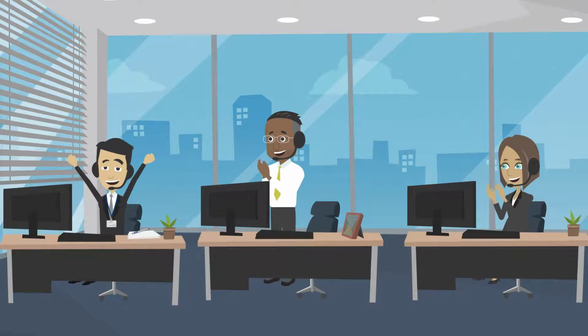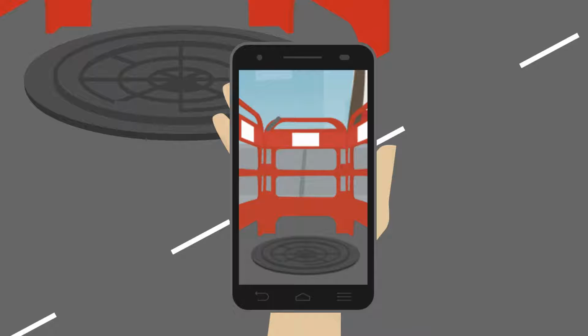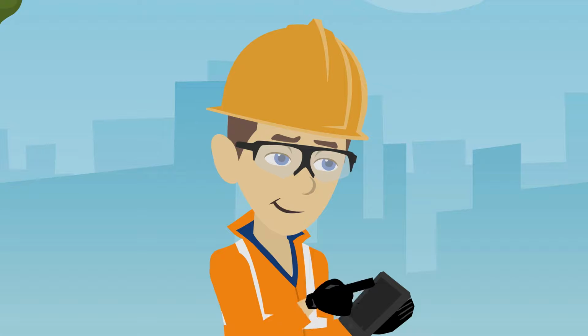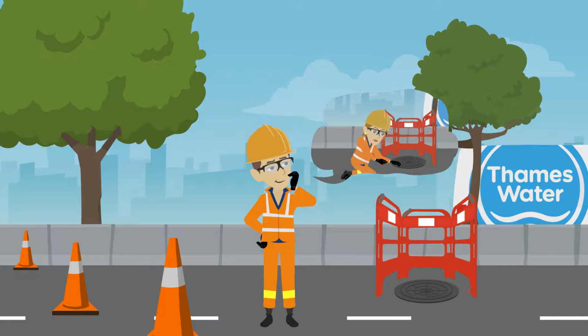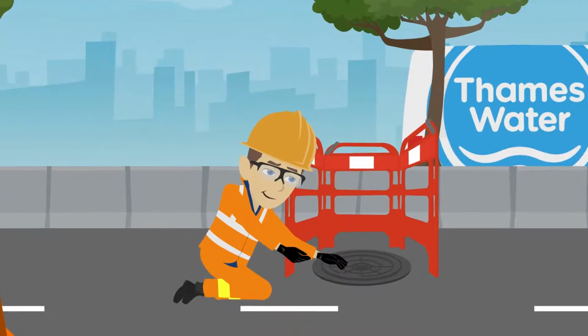The apps also capture information about our sites, as well as photos and health and safety forms all in one place. You can also search for customer history on the new app, getting background information about previous visits and issues, which hasn't been available until now.